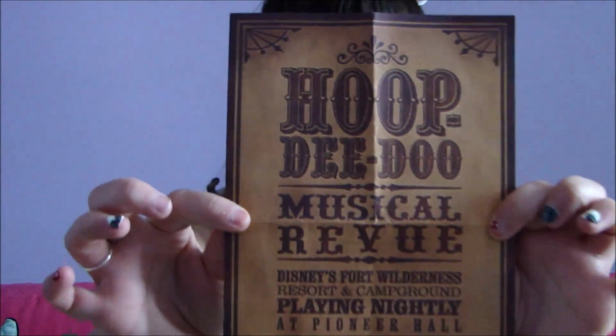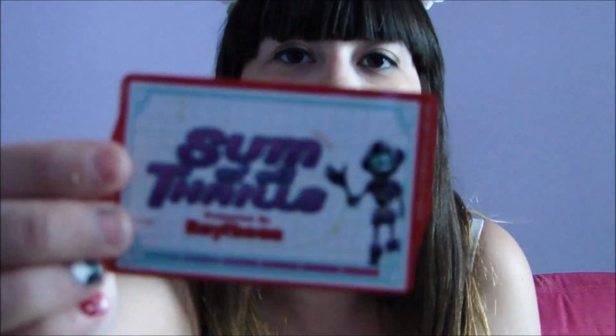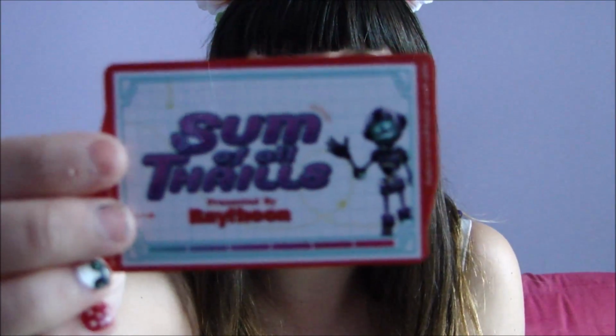Another freebie was we did the Hoop-Dee-Doo review. So this was the menu they have on your table. They're just paper menus, so feel free to take them. I'm sure they just wipe everything off the table when they're done. Tons of people were also taking them. I mean, they're paper. If you get something on them, they're not going to reuse them. So feel free to take these, and it's also another great souvenir that says where you were, and you don't have to purchase anything. The last freebie I have are cards for the ride Sum of All Thrills in Epcot.